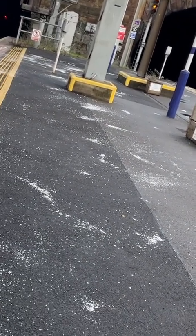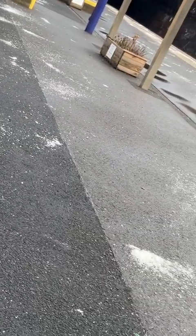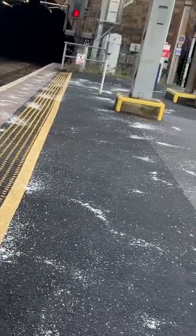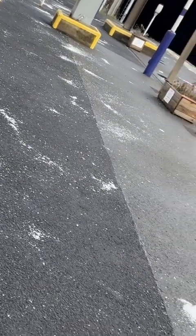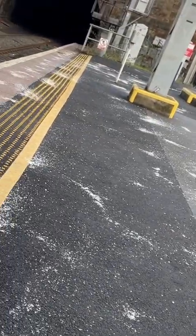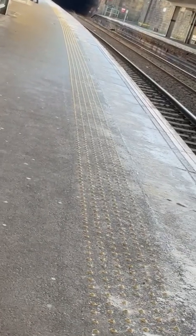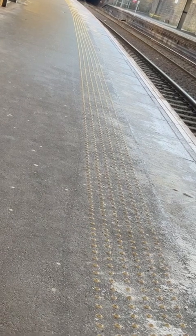That's 1B78, the 1101 ScotRail service from Aberdeen to Edinburgh Waverley. But it's the 1315 ScotRail service off of here to Edinburgh Waverley. So that's the 1315 from Aberdeen to Edinburgh Waverley, and that's the 1101 off of Aberdeen. And then that's the 1320 ScotRail service from Edinburgh Waverley to Glasgow Queen Street.